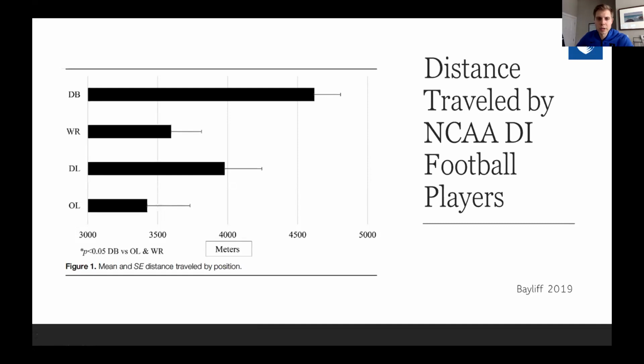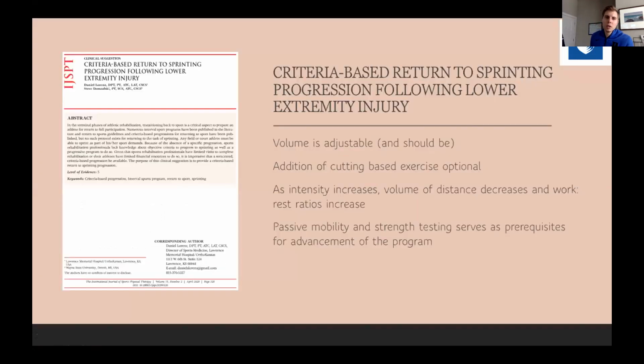And so recently, Dan Lorenz has published this article in the Journal of Sports Physical Therapy. And it's a criteria-based return to sprint progression following lower extremity injury. Some hallmarks of the program is that volume is adjustable. Addition of cutting-based exercises are optional, especially towards the end of the rehabilitation. And as intensity increases, you're going to have a decrease in volume as well as an increase in the work-to-rest ratios to offset this increase in intensity.